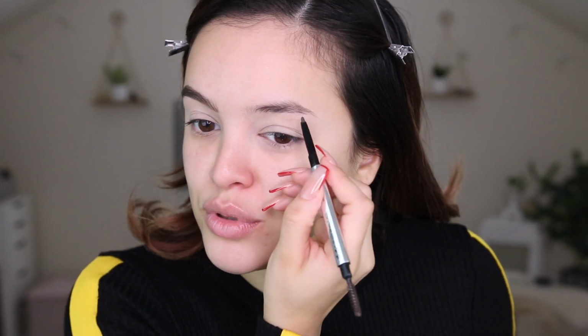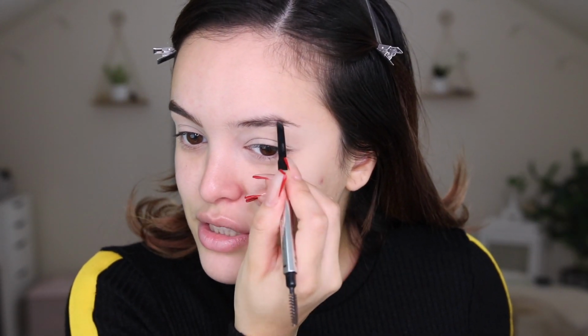I used to never do this, you guys, but lately I have been getting in the habit of doing my eyebrows before my eyeshadow. I always used to do my brows last. I think Jackie Ina got in my head because she said something about people who don't do their brows before their eyeshadow are just not normal, and I'm like, why do I do my brows last?